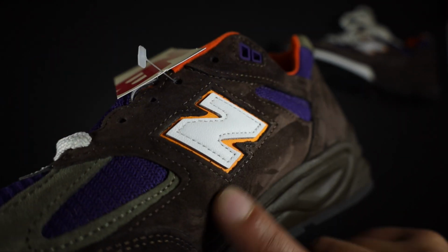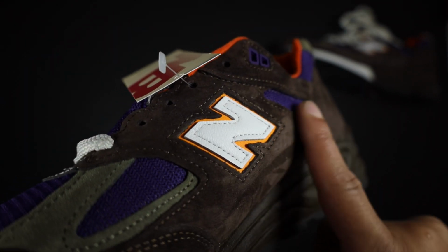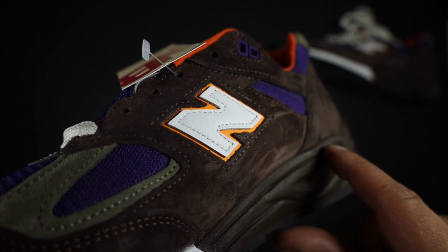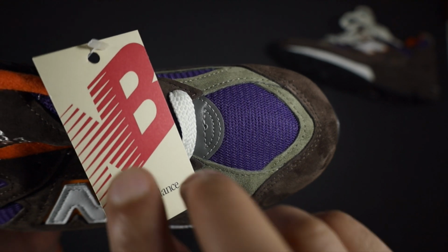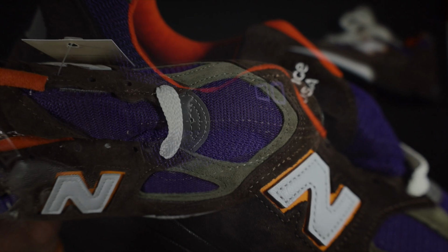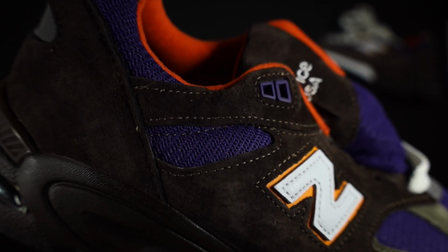And I'm just showing you hits of trend. There we go again. Transitional suede. It's good, guys. It's good. Obviously. Oh boy. I'll stop. Okay. Got the little tag there, and I love the colorway. It's like a brownish with a kind of a greenish with some orangish.